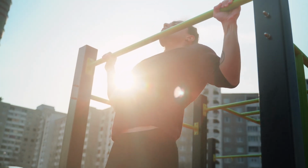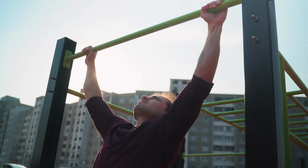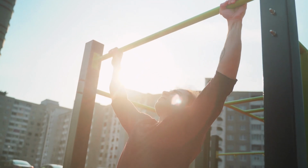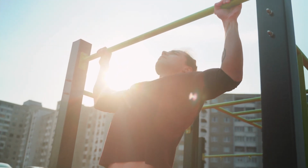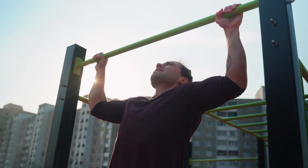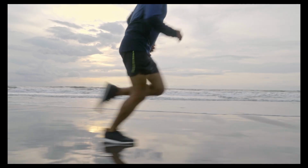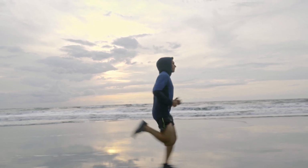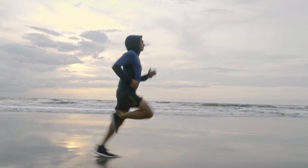The science behind willpower: ego depletion. Researchers call this phenomenon ego depletion. It's the idea that willpower operates like a limited resource. If you keep making decisions that require willpower, like resisting the urge to eat a cookie or focusing on a project at work, your willpower reserves become depleted.